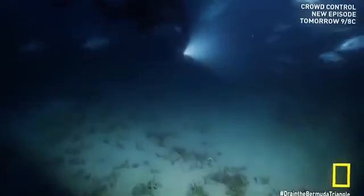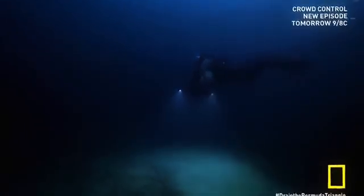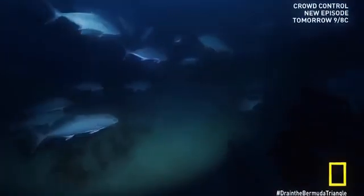The target's more than 220 feet down. Mike thinks it could be a plane, but he can't yet tell whether it's the Mariner. Visibility at this depth is limited, and a strong current makes the search really challenging. We know we're close. There's a lot of fish and shipwrecks. They attract fish, so we know we're in the vicinity.